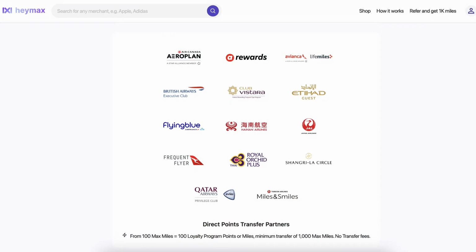And I know one of the limitations is that KrisFlyer is not a transfer partner as of now. Please understand that the heymax team is working hard to make this possible, but it's still in the works. And maybe another way to redeem SQ flights is you can look at other frequent flyer programs which offer Singapore Airlines redemption as well. Or you can just redeem your premium economy or economy flights with Singapore Airlines via Fly Anywhere with heymax at 1.8 cents per mile.